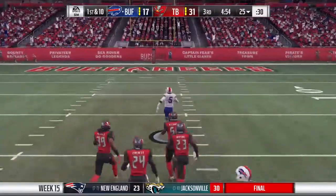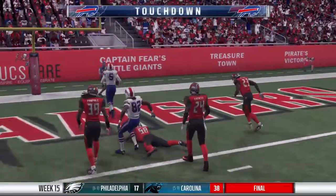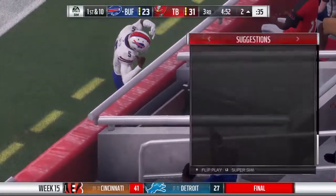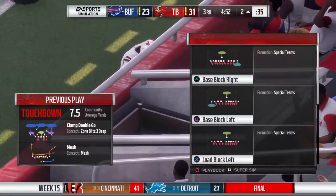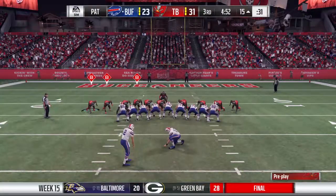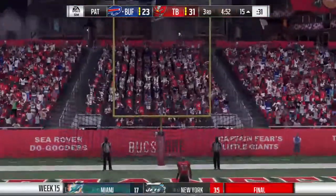Tyrod Taylor, the 20, 10, and all the way home for a Bills touchdown. Tyrod Taylor, his second touchdown of the game, 17th on the year. And the Bills have cut it to within a score. That's a score you felt they had to have here in the third quarter to get back in this game.